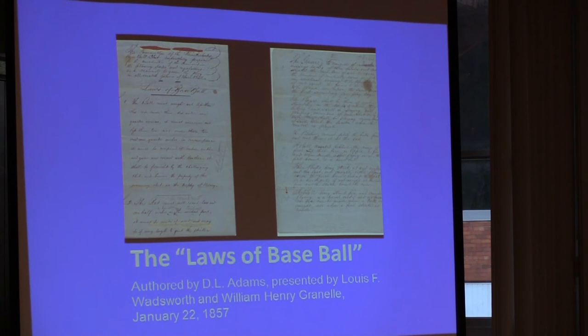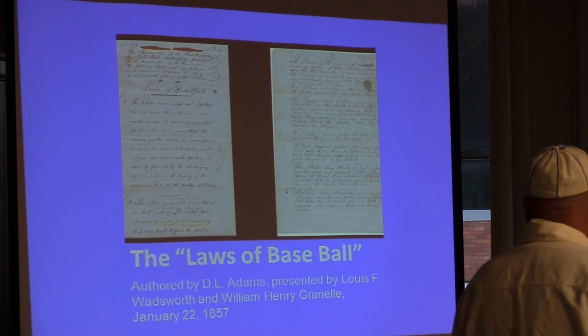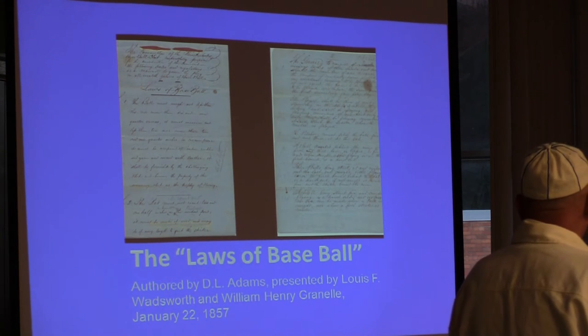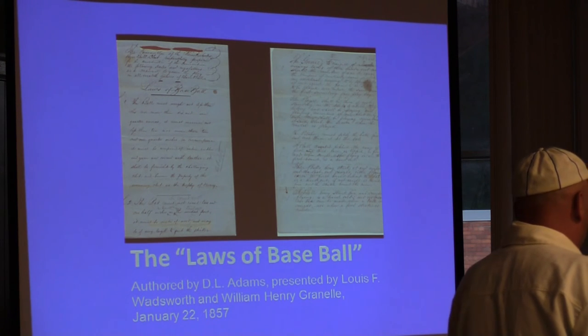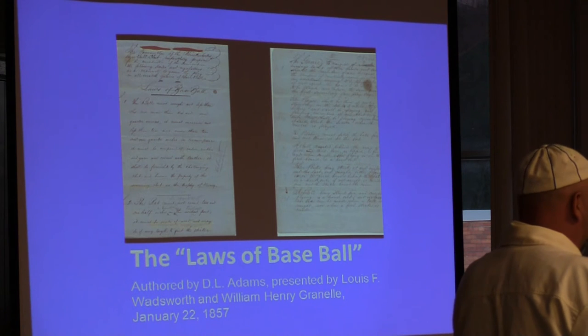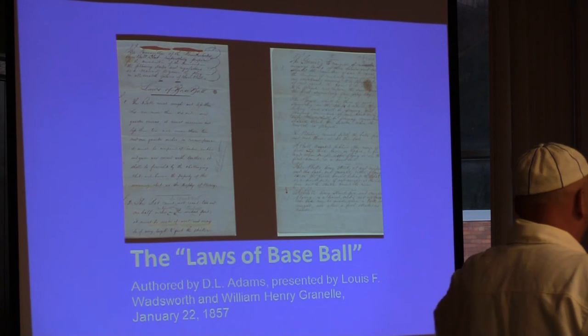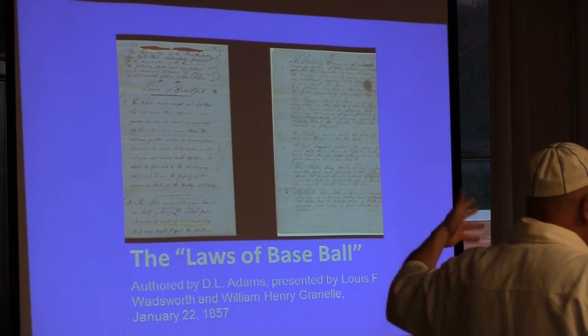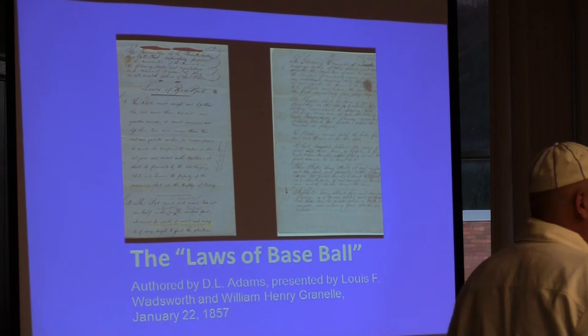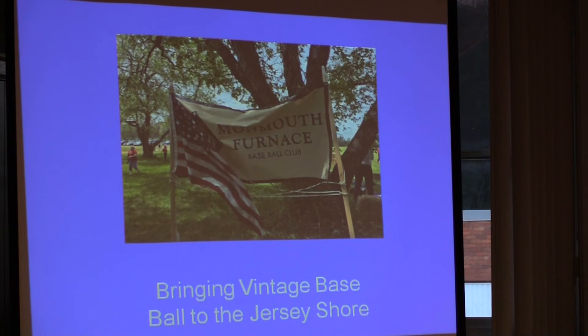But these documents presented by the Grinnell estate have given us more evidence that this is where modern baseball, not started, but at least the way we know it, it's almost like this is the Bible of it, or the Dead Sea Scrolls. All right, and that brings us to vintage baseball.